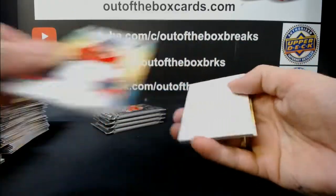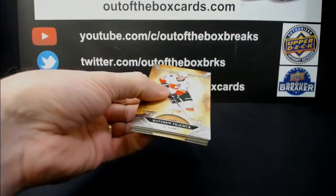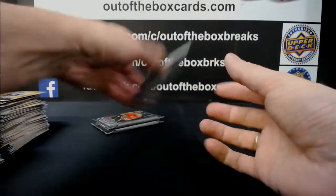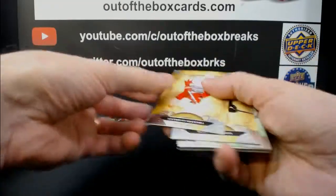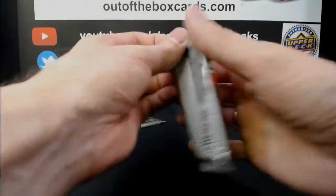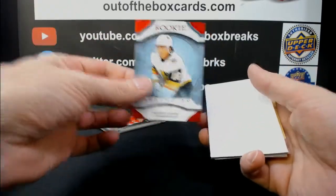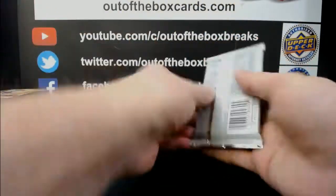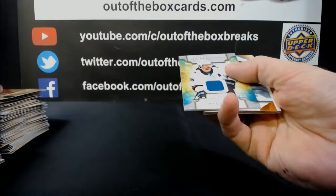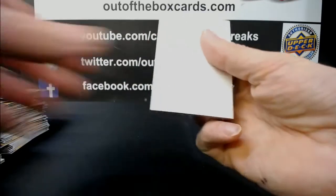Keith Yandle, Remnants jersey for the Florida Panthers. John Tavares out of 45, aqua for Toronto. Henrik Lundqvist out of 499 for the New York Rangers. Peyton Krebs out of 399 rookie ruby for Vegas. And final pack is jersey Erik Karlsson for San Jose and Bowen Byram, copper out of 299 rookie for Colorado.